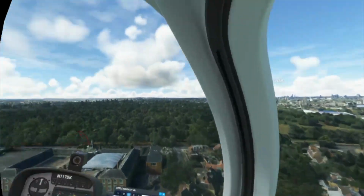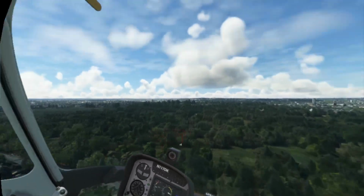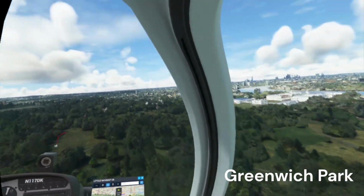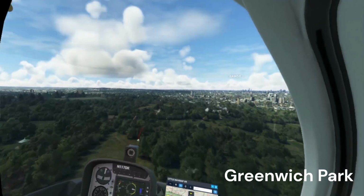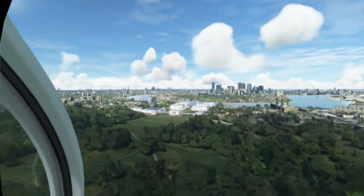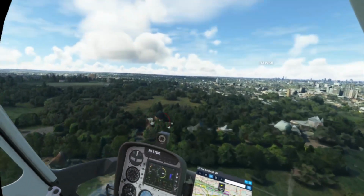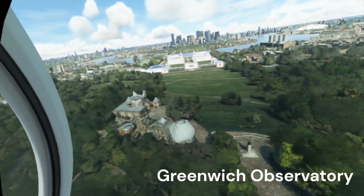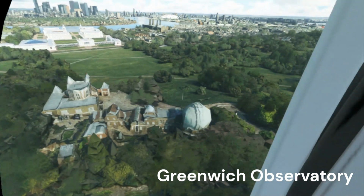Here we are at Greenwich Park, which the title will pop up in a second. Boop, there it is. We went to Greenwich Park once, my family and I. What I remember is the giant strange roof and the laser coming out of the observatory.